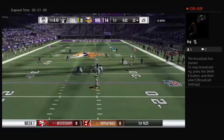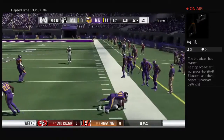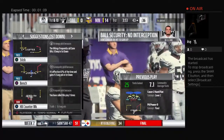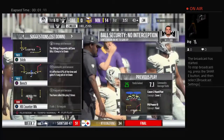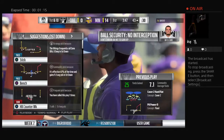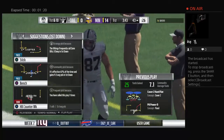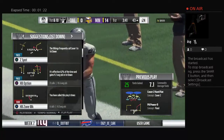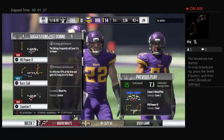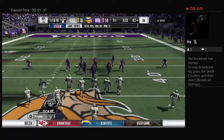Now after the INT, it's Carr. And this is complete to Zach Miller. And he's finally taken down, but not before getting across midfield and across the 45-yard line. A really nice gain of 25 yards. Clock rolling as we hit the midway point of this first quarter.